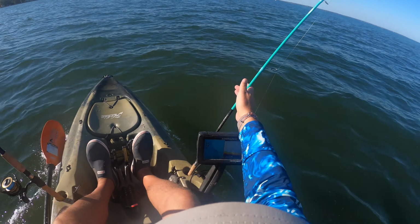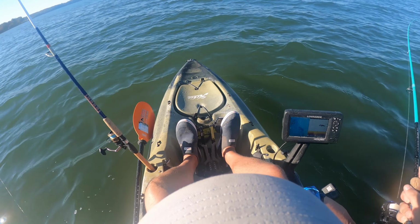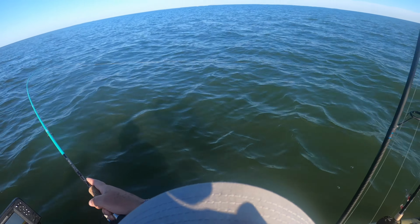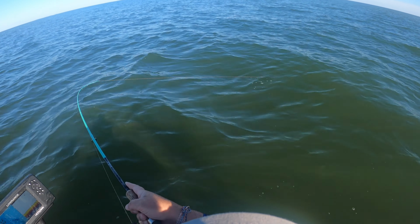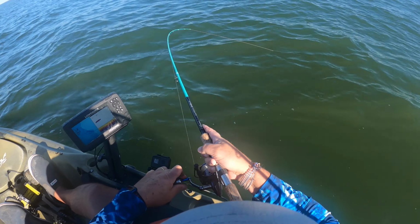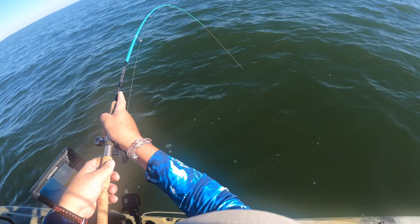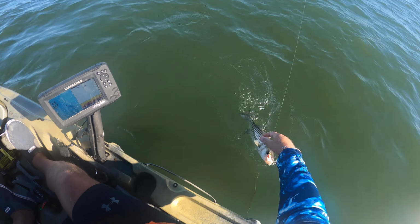I'm gonna have to go in further this time. Oh, there we go. Fish on again, in the same area. Always mark a few. I'm gonna go in further because this seems to be moving closer to shore, maybe. It's probably the smallest one I've caught on this thing.